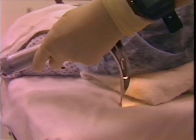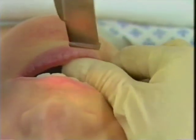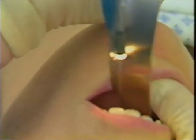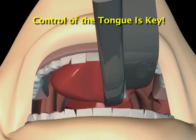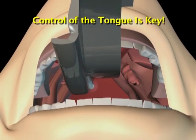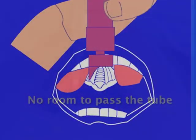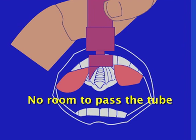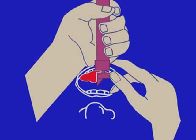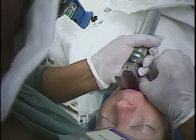Grasp the handle in your left hand with the blade down and pointing away from you. Insert the blade to the right side of the mouth and tongue. Control of the tongue is key. Placing the blade in the middle of the tongue can cause the tongue to block your view and leave you with no room to pass the tube. As you start to slide the blade and tongue toward the left side of the mouth, slowly advance the blade until you can see the tip of the epiglottis.